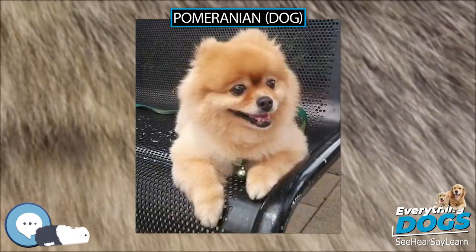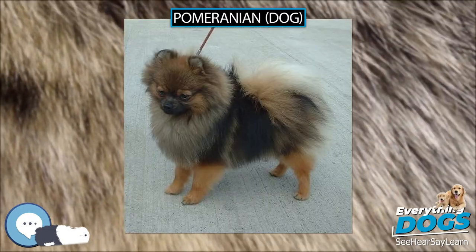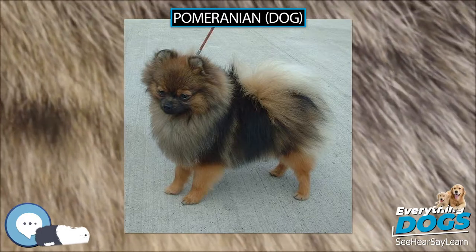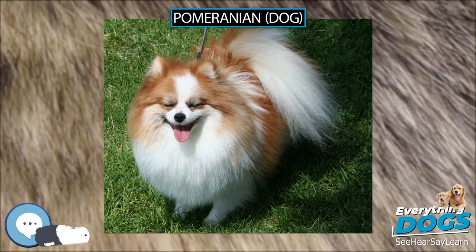Pomeranians are intelligent, respond well to training, and can be very successful in getting what they want from their owners. They are extroverted and enjoy being the center of attention, but they can become dominant, willful and stubborn if not well trained and socialized.